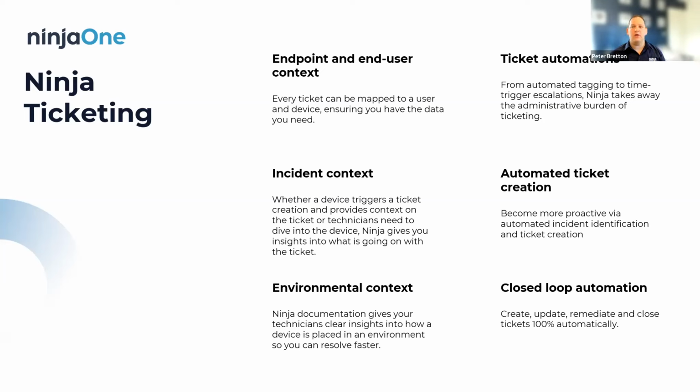On the automation side, we're going to provide that as well. Not only the administrative ticketing automations, like making sure it's in the right boards, modifying tickets, escalating tickets via event, time, et cetera, based automations, but also that automated ticket creation, and then finally opportunities for full closed loop automation.